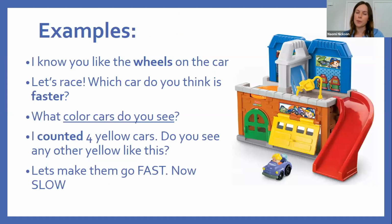So as I said, some of our kids perseverate on certain toys, and if you notice your child just likes to kind of take the car and go back and forth, that's okay. What you can do is talk about the wheels on the car, or you can pose questions encouraging the expansion of play. Things like, let's race.